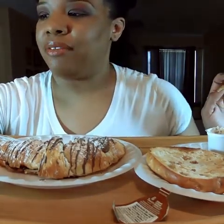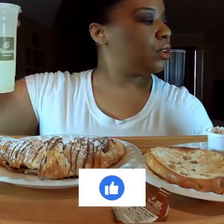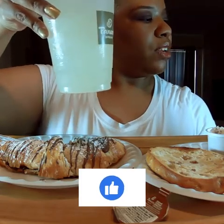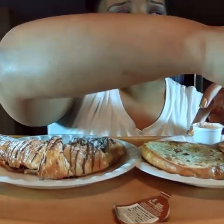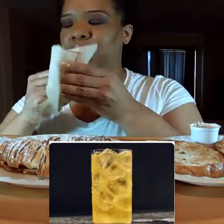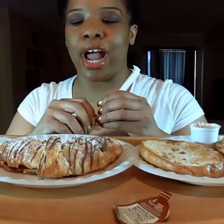And I have the, what is this called? This is the Guava Lemonade. Oh yeah, this looks so refreshing. You know how hard it was in the car driving, getting back home, not taking a sip of the drink? It was hard, okay?